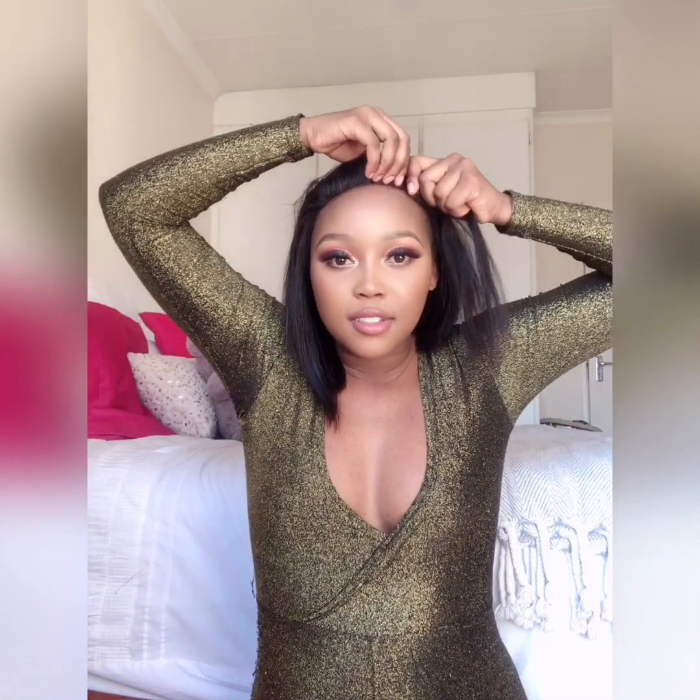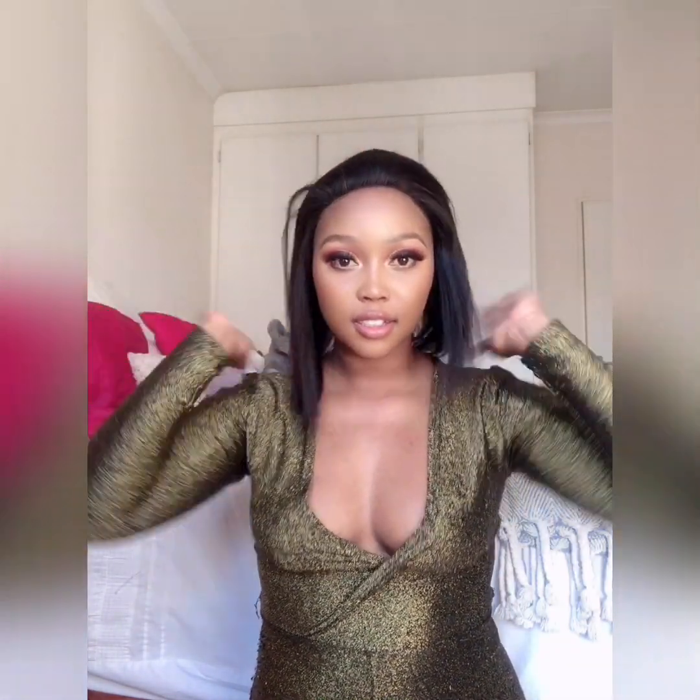Anyway, the nicest thing I like about this hair is that you can literally do any hairstyle you want. It feels amazing. It's so good. Look at this, guys. This is great. This is another hairstyle. I don't even have glue on, nothing. I haven't even laid my edges. The hair is amazing.